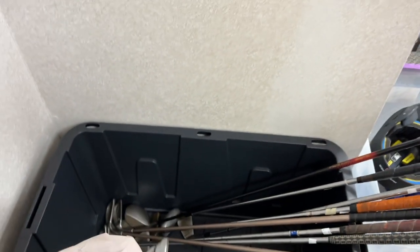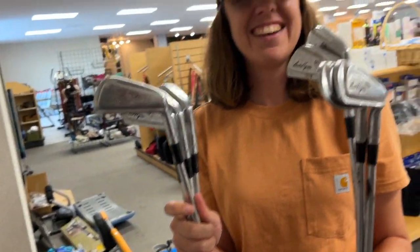If this is a full set, you guys know we're huge Hogan collectors. This is going to be awesome. Nope, that one's not one, but almost a full complete set of the Ben Hogan apex percussion control. That's pretty amazing. $2 a piece. Can't beat that.